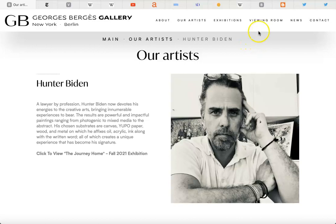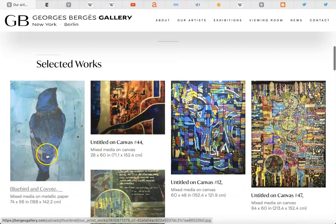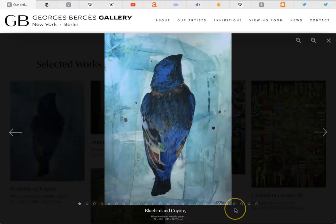So I think this is the one that I'm going to discuss today. It is called Bluebird and Coyote. It's mixed media on metallic paper, 74 by 56 inches. That's huge. Let me click on it so you can see it. Just to give you an idea of how tall it would be in real life.